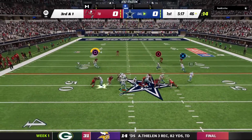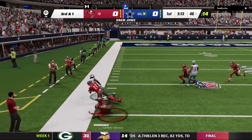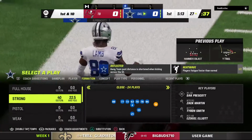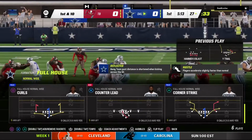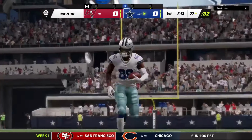On 3rd and 1, here's Prescott. Open man Lamb, it's complete. And he is out of bounds, but not before he's inside the 30. Defense was thinking run, and they're dealt a pass of just under 20 yards. This is shaping up to be a really nice-looking drive to get the season underway here.